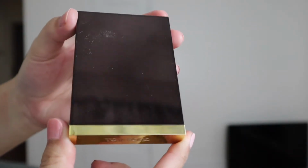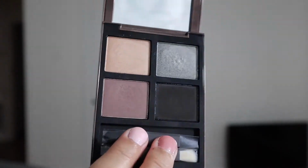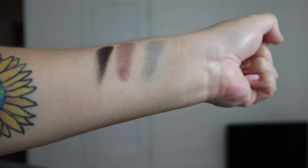And I am just very unimpressed with this. It is, I don't know, it's just not very good. I tried it like two or three times already, and I'm very underwhelmed with the formula, especially because I know that this was originally $88 and I paid $35, and I honestly think $35 is too much for this. I mean, there's Wet n Wild shadows that I think perform better than this. So I'm really upset at this.